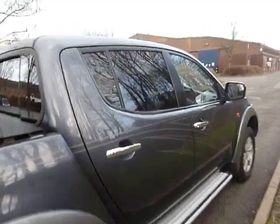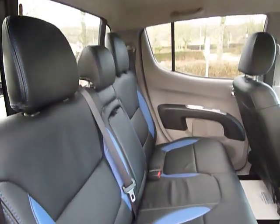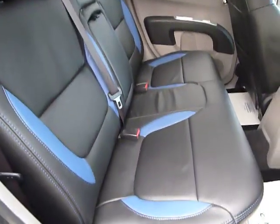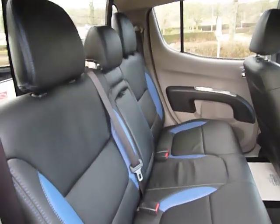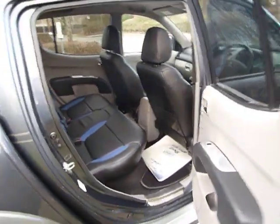Just to show you inside the truck now, just show you in the back. As you can see, it's got a nicely kept leather interior. You can see, I don't think these back seats have actually ever been sat on by looking at them. Very, very nice condition. Plenty of leg room as well. Nice feature of the L200.